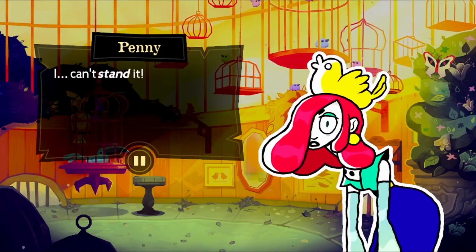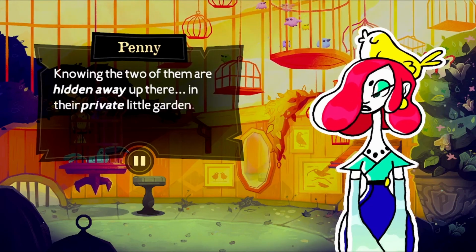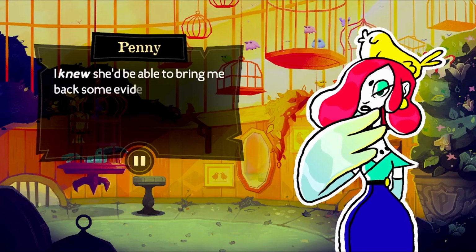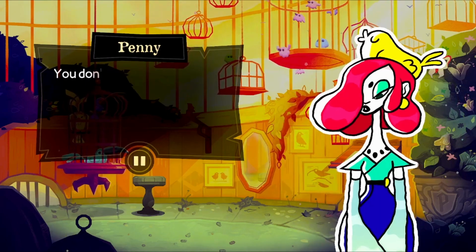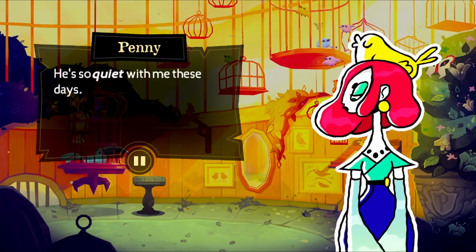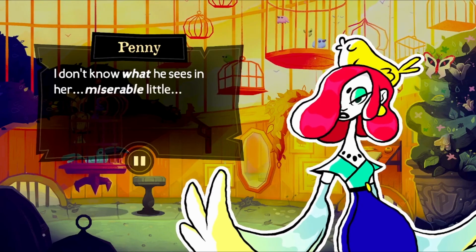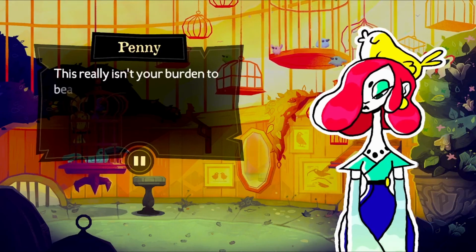I can't stand it! Knowing the two of them are hidden away up there in their private little garden. I couldn't risk spying on them myself, so I asked dear Tabitha to do it for me. I knew she'd be able to bring me back some evidence. Sorry, Penny, but are you not overreacting a little? You don't understand. Fitz is slipping away from me. He's so quiet with me these days. But being with Poppy seems to bring him out of his shell. I don't know what he sees in her miserable little... I apologize. This really isn't your burden to bear.